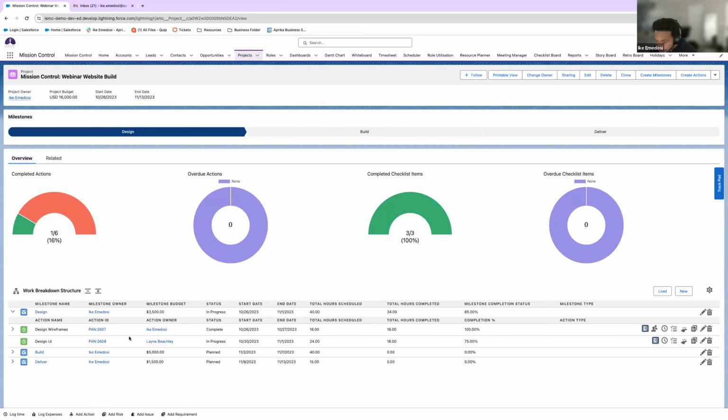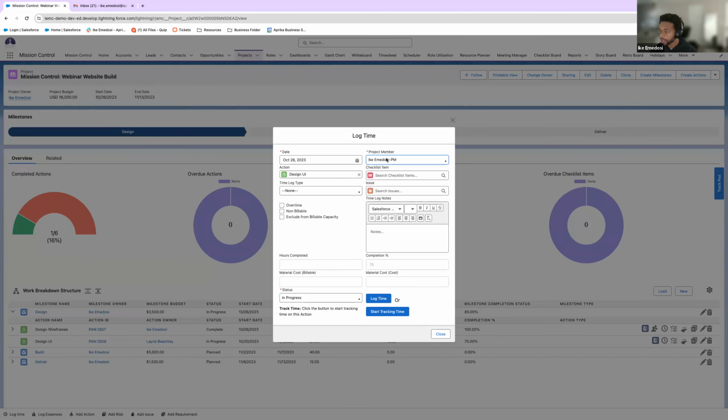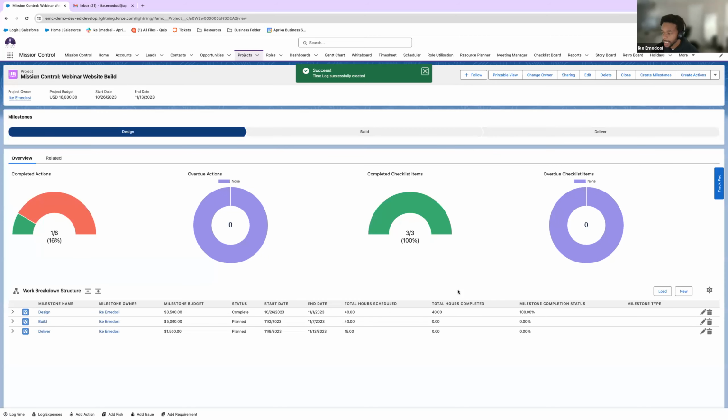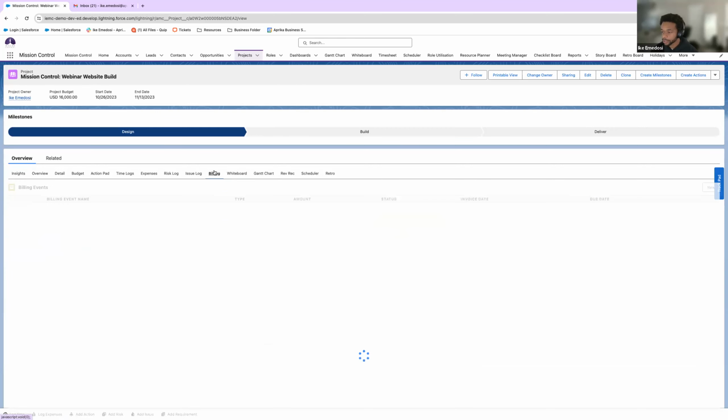We're at 85% completion status, and it looks like Lane Beachley is still in progress and has completed only 18 hours of the overall 24 scheduled. So with that being said, I'll go ahead and log some time and log it as Lane, and say, all right, hours completed, 6 more hours. And now it's all complete. I'll log that time. Bada bing, bada boom, all of the hours have been completed, 40 out of 40, and 100% completion status, which is lovely. Let's go back to billing.